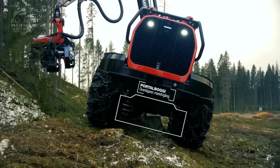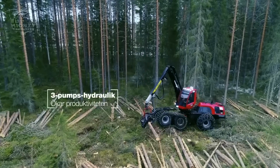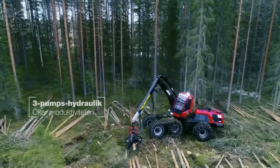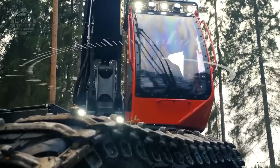The Komatsu Forest Machine also has enormous capacity that makes it so it can operate like multiple cranes and head functions all at once. All of these are done while maintaining a relatively low fuel consumption.